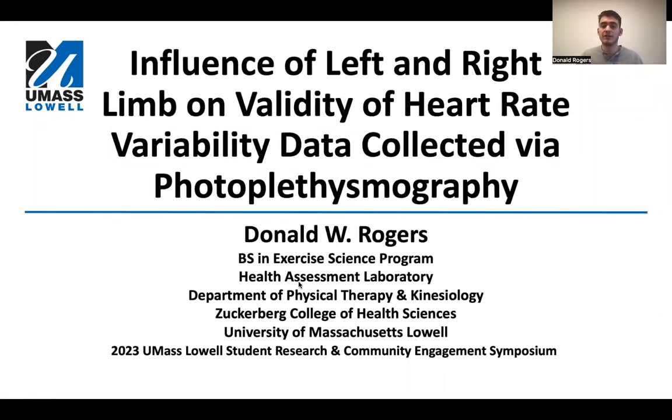I am a junior in the exercise science program, and today I will be presenting on the influence of the left and right limb on the validity of heart rate variability data collected via photoplethysmography.